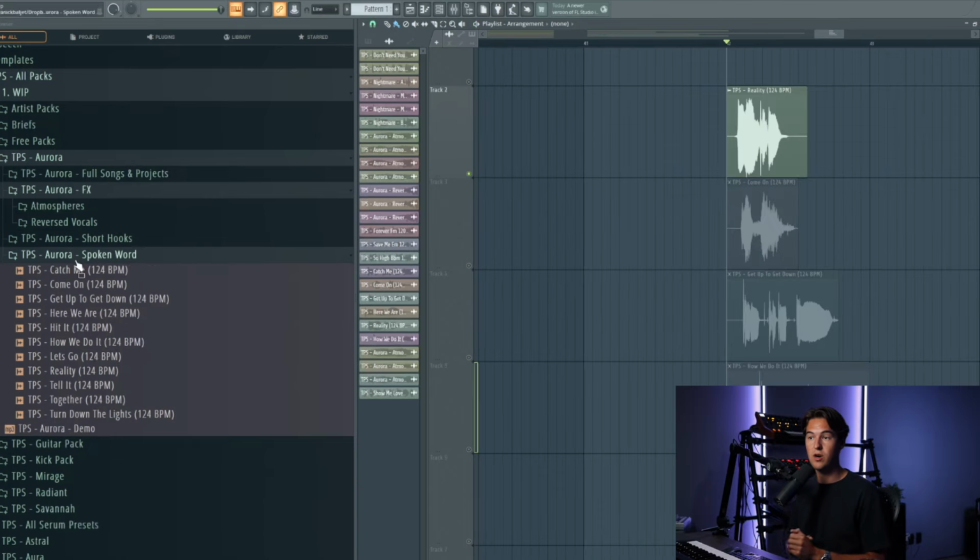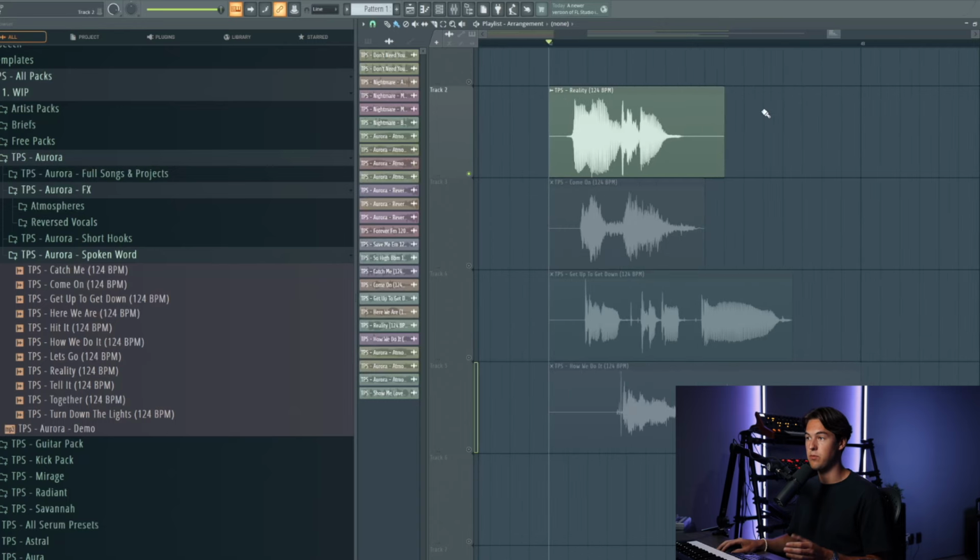And finally, to top it off, we have the spoken word sample folder, which are samples that sound a bit like this.